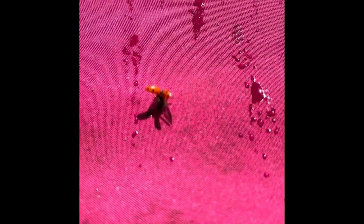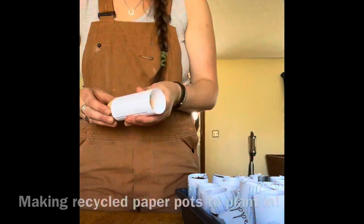The first lady beetle sighting of the year. Yay! She landed on this bright pink pack and play, probably thinking it's flowers, but it's not. I want to put this away, but now she's there and I don't want her to be upset, so stay as long as you need.